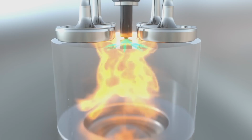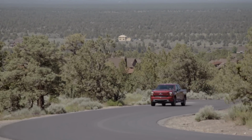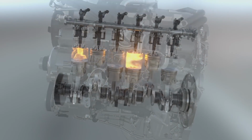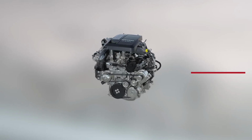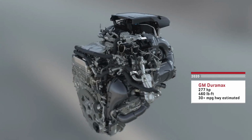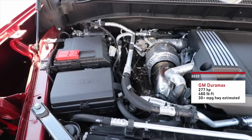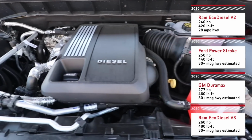And then boom, GM's 3-liter Duramax has landed in the 2020 Chevy Silverado, and once again the landscape has changed. Stepping away from the classic V design, Chevy engineers designed an inline-six turbo diesel that generates a max 277 horsepower at 3,750 RPM and 460 pound-feet of torque at just 1,500 RPM. More torque, and it's delivered sooner than the Power Stroke. And the Duramax delivers it right through to 3,000 RPM.